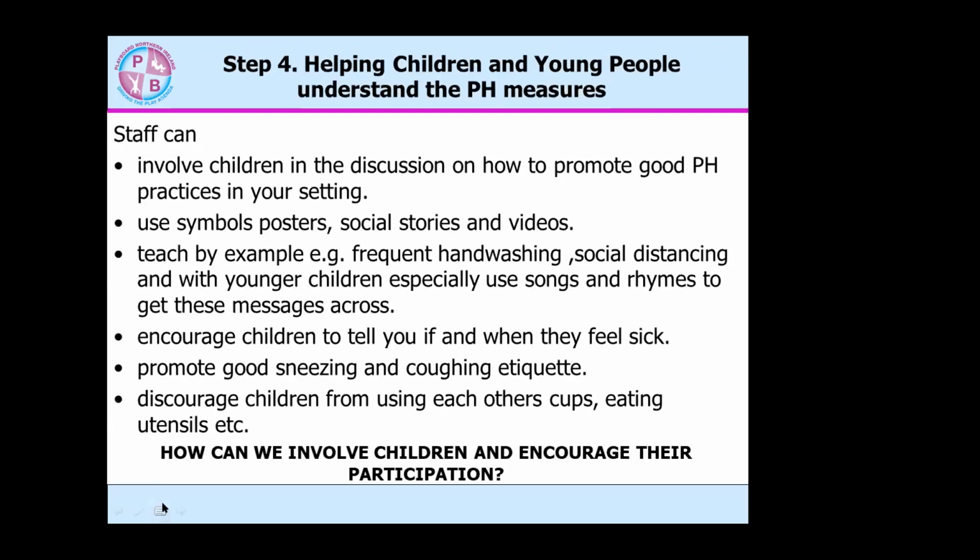Helping our children and young people to understand the public health measures. Staff can involve children in the discussion on how to promote good public health practices in your setting. You can use symbols, posters, social stories and videos, which you can find on the Family Support NI, Public Health Agency site. Parent NI, you can find a lot of the social stories and videos there.